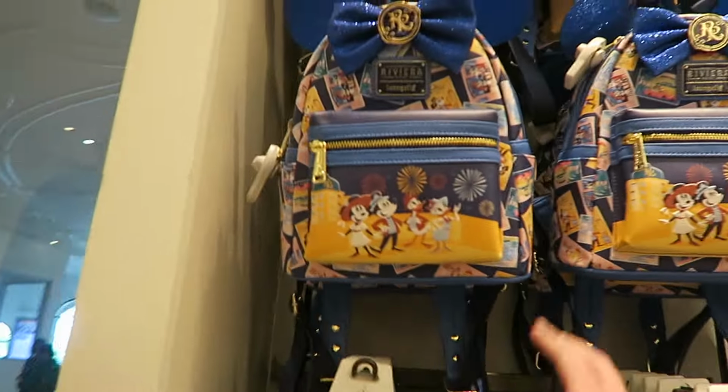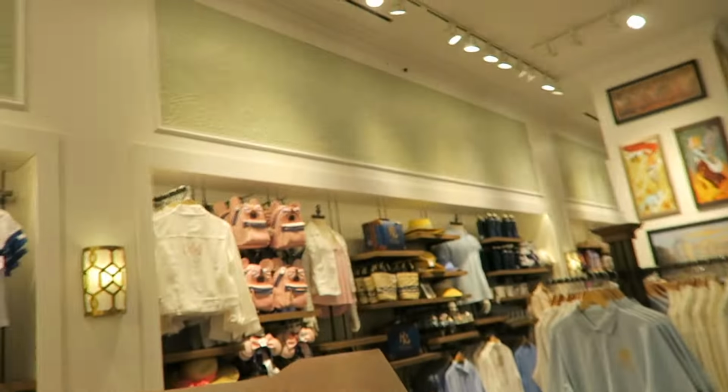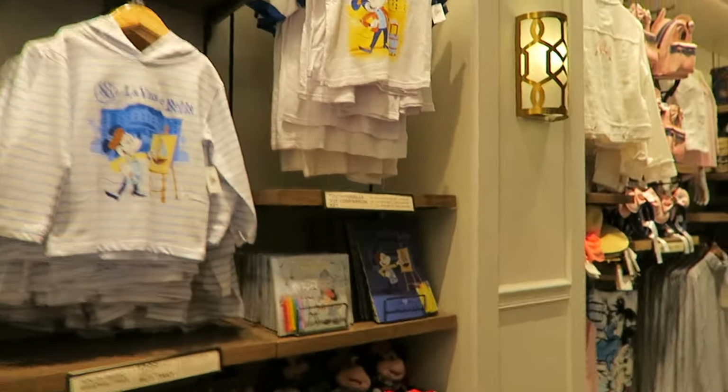Look at this lounge fly. And these ears. I've not seen these ones before. I've seen the other, yeah, the pink one. But I've never ever seen this one. Look how cute all this stuff is.